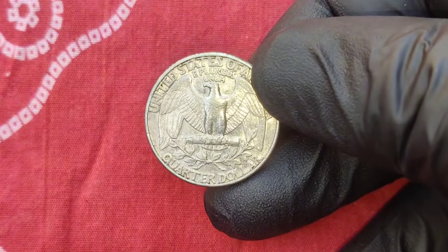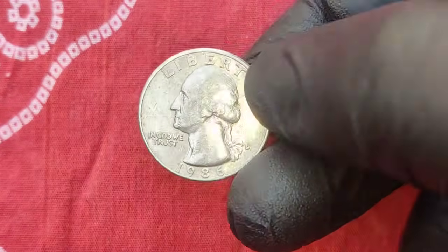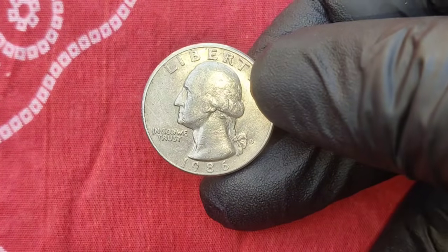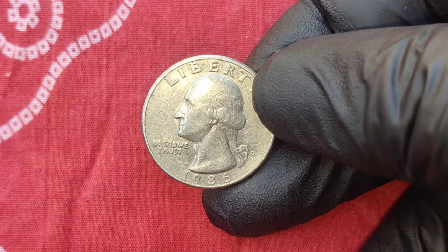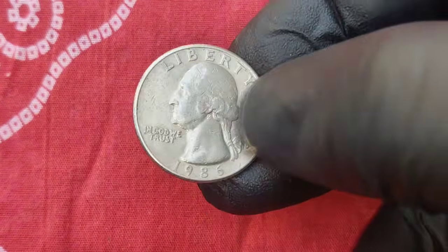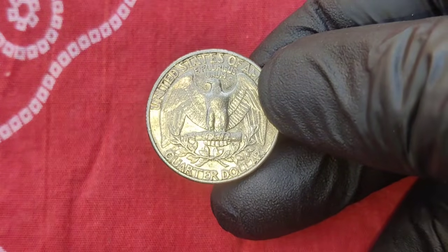It stands as a symbol that discovery is never over, that in every handful of change, there is still a chance to uncover something the world thought impossible. So next time you hold a quarter from the 1980s, take a second look. If it shines like silver and bears that D mark of Denver, you might just be staring at one of the rarest treasures in America.